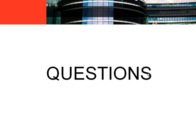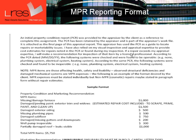Okay. Now that we understand the 5 main differences between an FHA and a HUD REO appraisal, and the 5 main differences are the as-is, the NPR items, the property condition report, the repair estimates, and the insurability statement, we can now put them all together. This is a format in which we provide in our sample report. It essentially states that you've been provided a PCR that you used as a guide during your inspection. You also relied on your visual inspection, and this is where your reference to the PCR would be provided. This is where your according to the PCR dated reference would be noted.